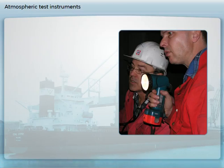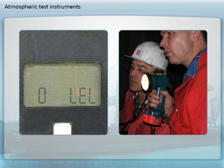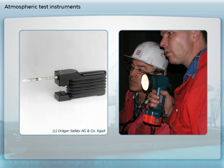Instruments are used to test an enclosed space, such as a hold or tank, for various gases. This is a vital part of the safety procedures for entering any enclosed space. The various types of test instruments can test for oxygen levels in a space, explosive gases, and toxic gases.